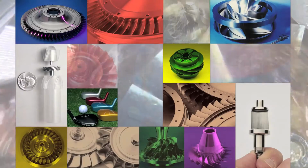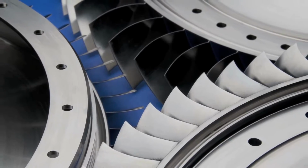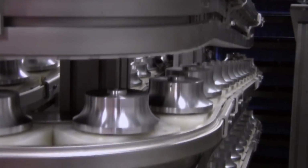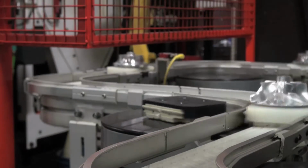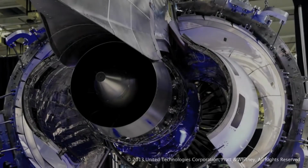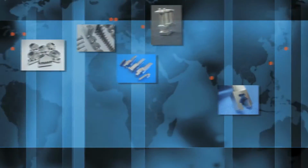Turbocam is a recognized world leader in the manufacture of single-piece prototypes, as well as high-volume production runs to manufacture parts for automotive turbochargers, air cycle machines, microturbines, and aero engines. Turbocam manufacturing plants around the world also supply nozzles, blades, and vanes to several leading OEMs and aftermarket companies in the steam and gas turbine markets.